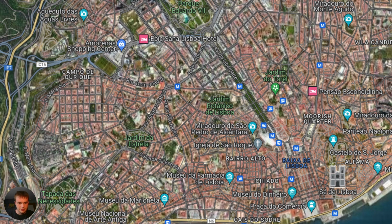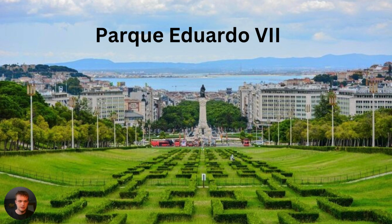This is a map of downtown Lisbon. Of course, here's where I was staying down here. And this is the cathedral I was talking about over here, Sé de Lisboa. But when you go uptown, there's also a lot of cool stuff to see, like this park here, a super long green space in the park up top. It looks like this and is super pretty. Lots of people there in the summer, and I highly recommend that you check it out while you're there.